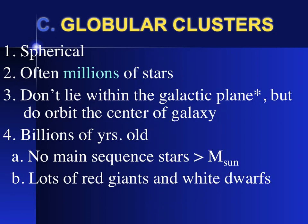And we have some good evidence that these clusters are incredibly old. Why? Because the stars within them are incredibly old. You have a whole bunch of red giant stars, which are what I like to call retirement age stars, and you have a bunch of white dwarfs, which are kind of nursing home stars.